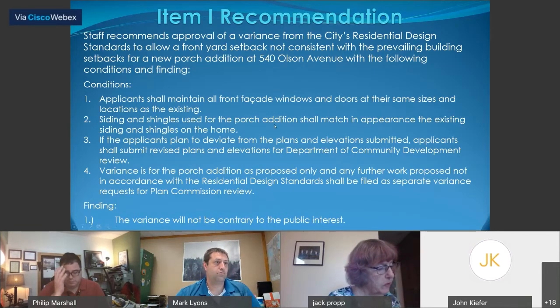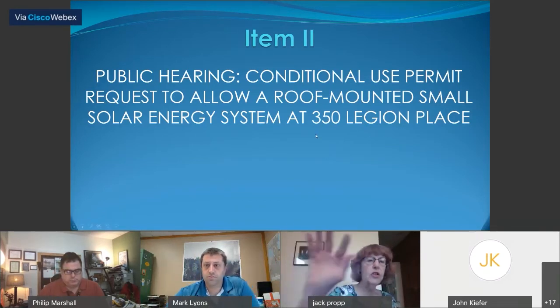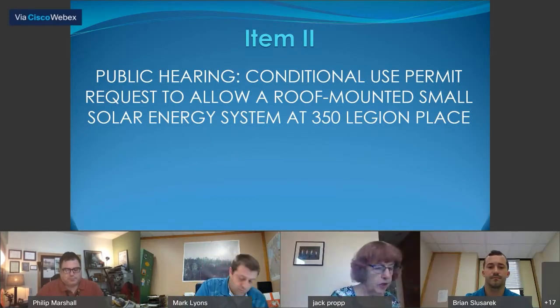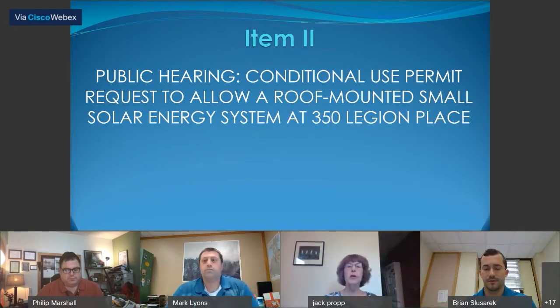Then we'll move on to item 2, public hearing, conditional use permit request to allow a roof-mounted small solar energy system at 350 Legion Place. Any site inspections? I had one. The chair will accept the staff report as part of the record. Staff, go ahead with your summary.